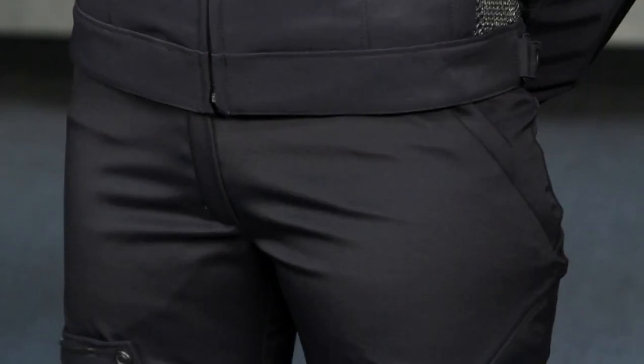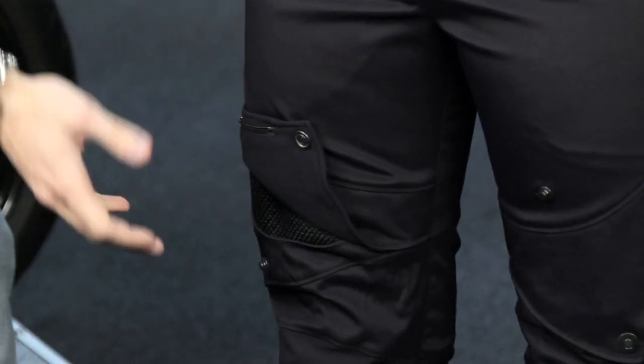Moving into the pant, move your hands out of the way for me, Allie. There you go. The pants are going to be the Mugello fabric as well in the Drake Air. Notice the venting here on the right side, which is open and closable. Very basic, really nice style.